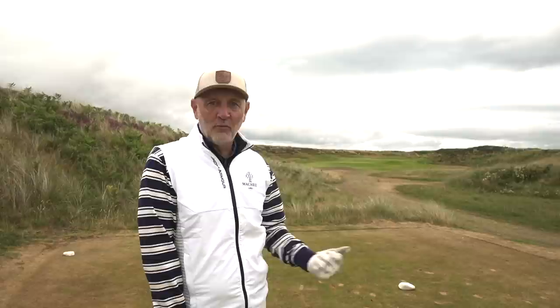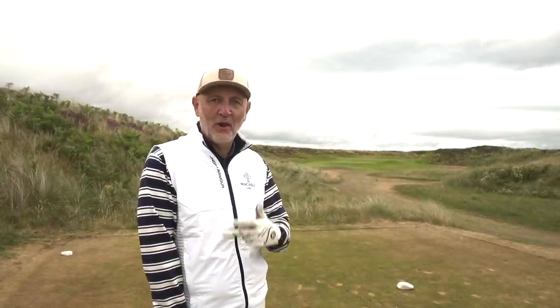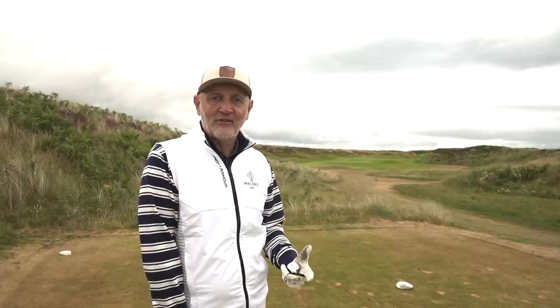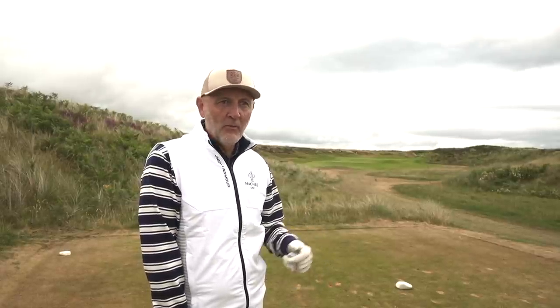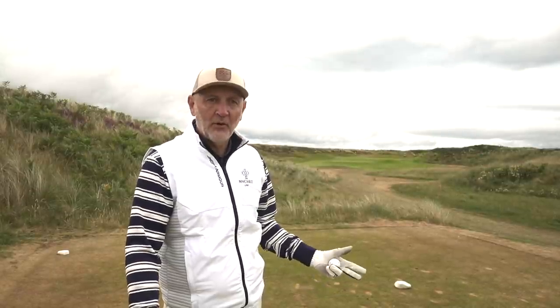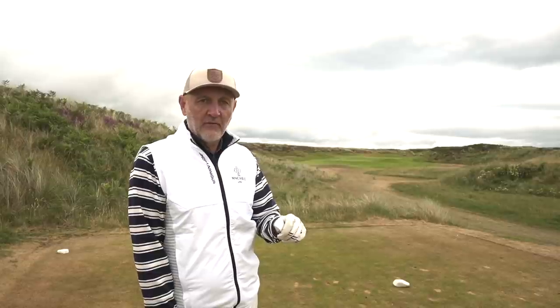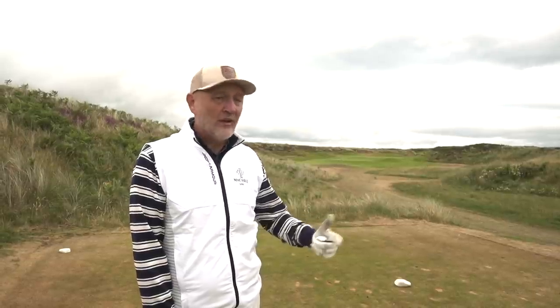So whether you're playing off the tee, whether you're playing your irons in, whether you're playing your short game, your bunker play, your putting, everything is asked a question, it demands of your game. But it's also an interesting one where it's relatively playable. You've got four different tee boxes, I think, to play from in terms of yardages, which I think is a great idea.